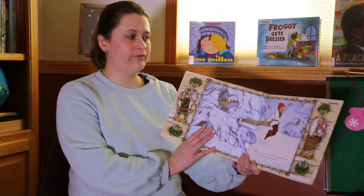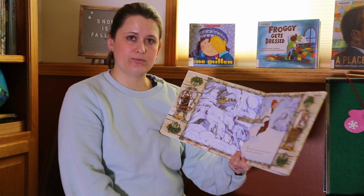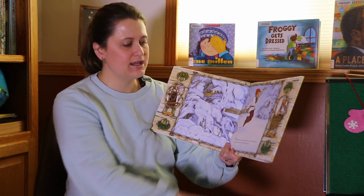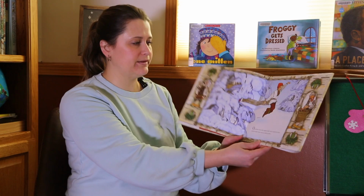If you look carefully at the side pictures of Jan Brett's illustrations, she puts little hints and secrets in those panels to let you know what could be happening next in the story.